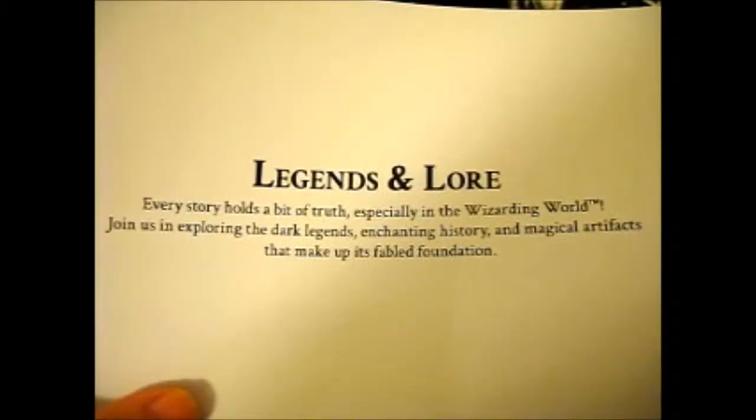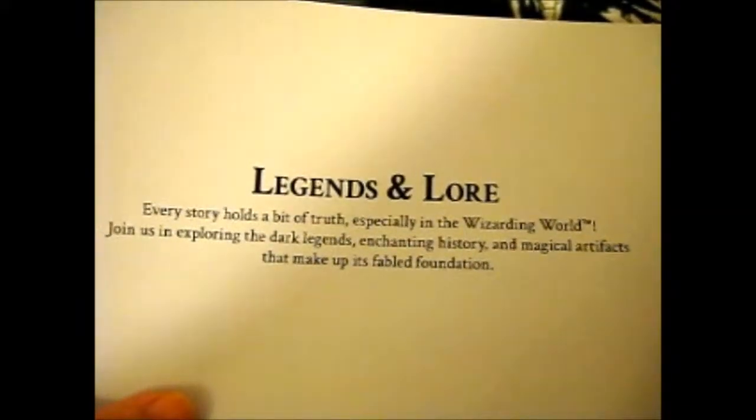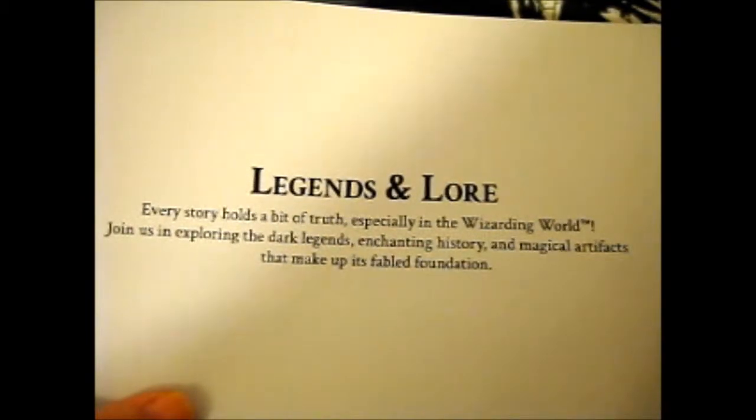What next? Now let me just see what the theme was. Oh, Legends and Lore. Every story holds a bit of truth, especially in the Wizarding World. Join us in exploring the dark legends, enchanting history, and magical artifacts that make up its fabled foundation. Wow. So far we did the shirt and the umbrella. Ooh, it looks like we could have had two different umbrellas. Interesting.